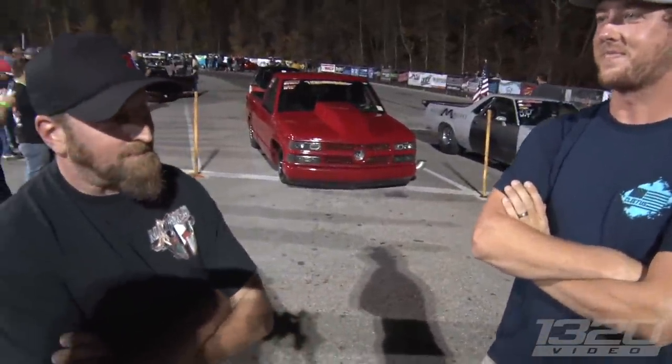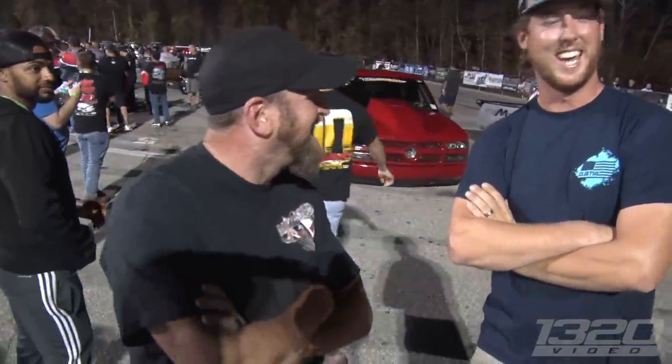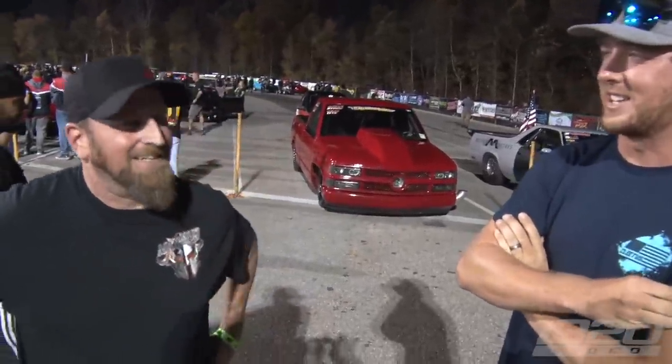How many miles do you have on your truck so far? 4,000. Okay, not bad. I don't drive it at all. You've done about 4,000 this year, I think. Yeah. Hey, they're both badass, and they've both been sixes this week. That's a win for us. Freaking awesome. Pretty cool.